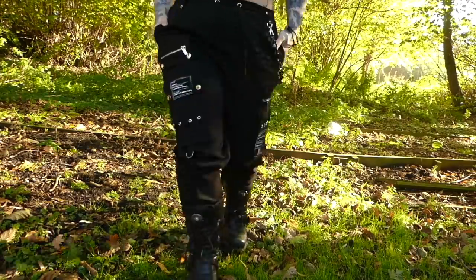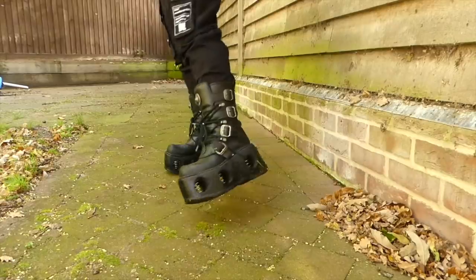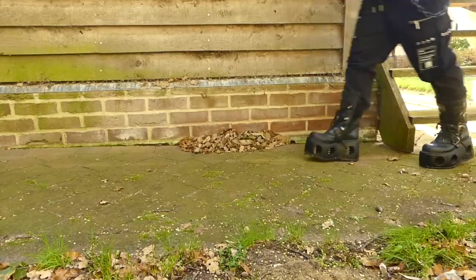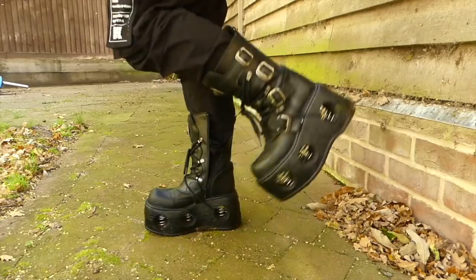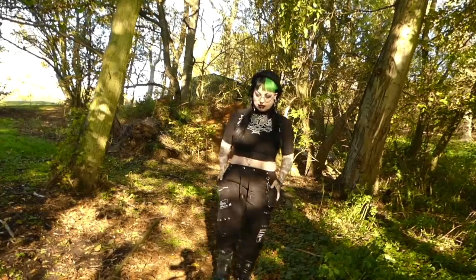And boots again are my new Rock Neptunos. They're real leather platform boots. They have zips on the inside and hollow holes through the soles with springs in them. Feels like you're walking on sunshine. Oh, there you go, little quickie for you.